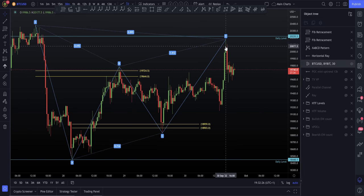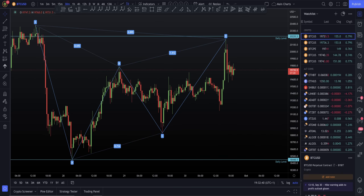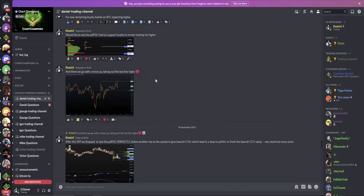We hit the target of the harmonic, and we've obviously now seen a local pullback to test around the daily open. This gives us an absolutely perfect scenario here. I actually want to show you one more thing, because we had one other level of confluence of what happened in the day. And again, I'm always explaining this to my team. Okay, we actually had really nice CVD targets.